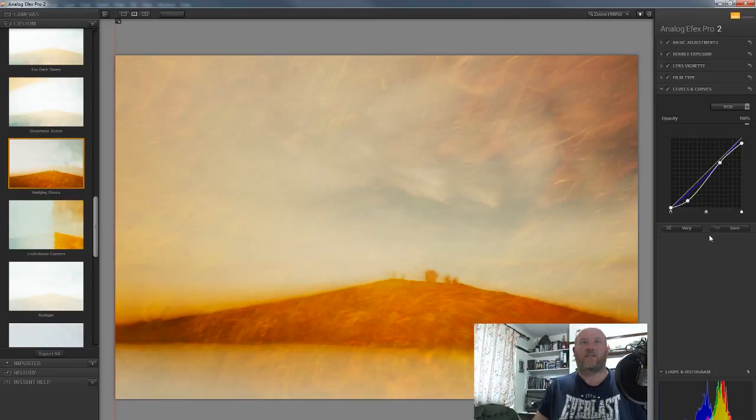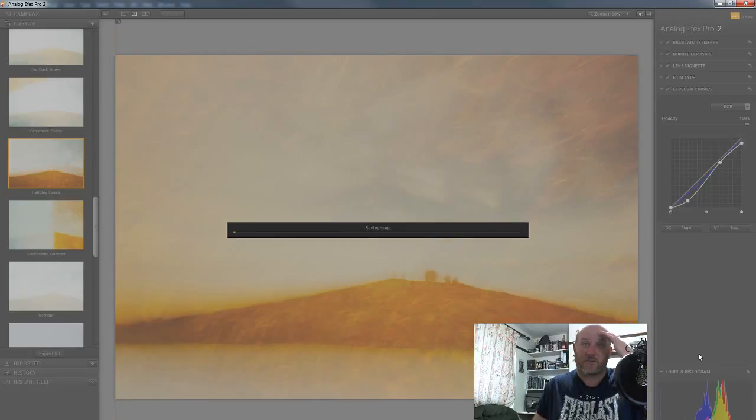Right, and I think we're good for this go around. What I'm going to do is throw this back into Photoshop, and then I'm probably going to stick it into Viveza for a few tweaks, and then bring it back into Analog Effects Pro, run another preset on it of some description, and see where we end up.